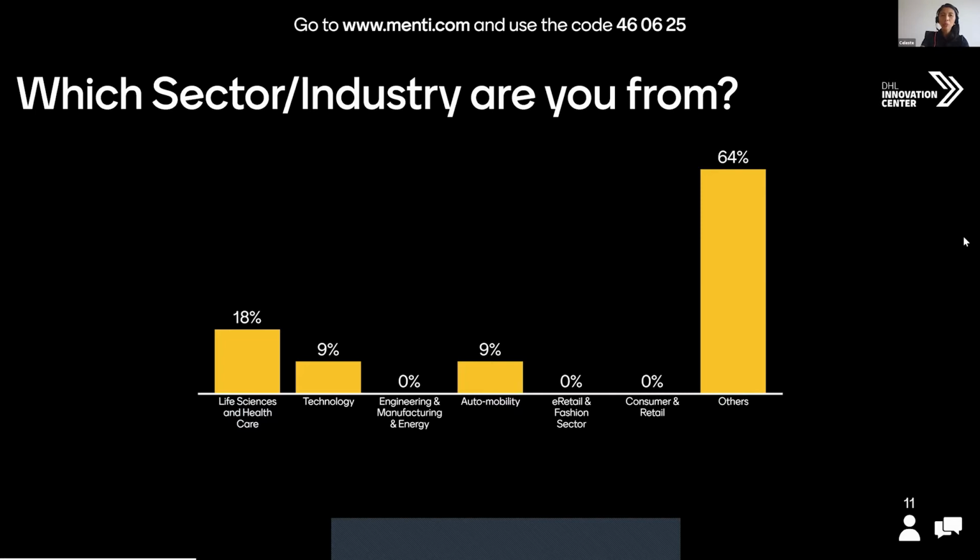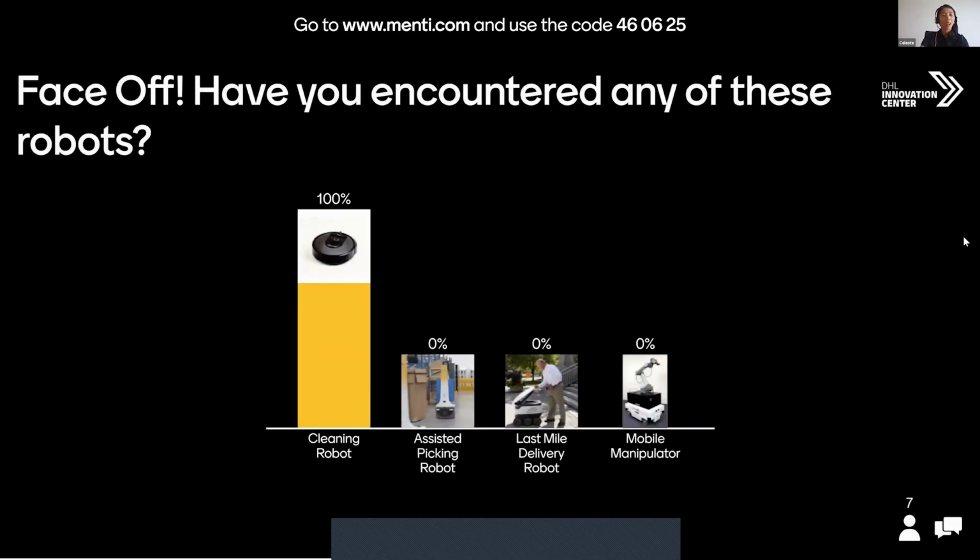All right, so moving on to the next question. Have you encountered any of these robots that you're seeing right now? Have you seen, or perhaps you own, a cleaning robot, or you've seen in one of the warehouses the assisted picking robot, the last mile delivery? Have you had any delivery at the moment using those mobile robots or the mobile manipulator?